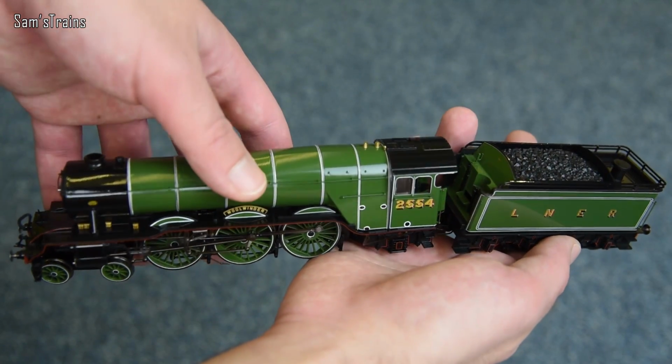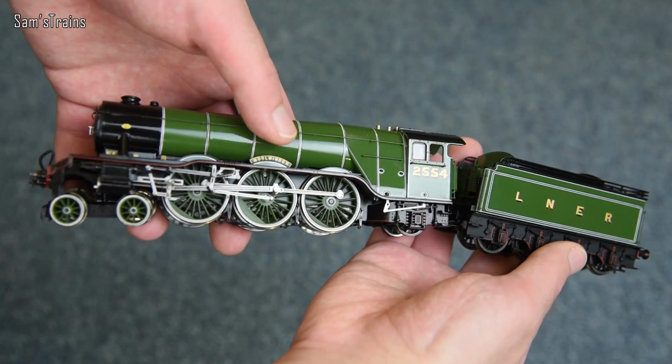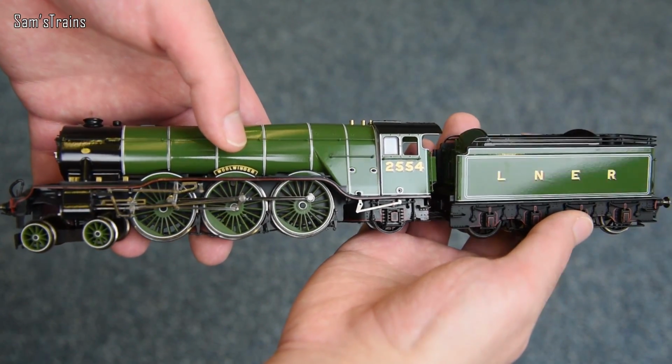Anyway, here's a little bit of history then on the A1s. Hope you enjoy it. And as soon as I've gotten that over with, I will show you this thing up close. And it really does look good up close. Okay, let's get to it.